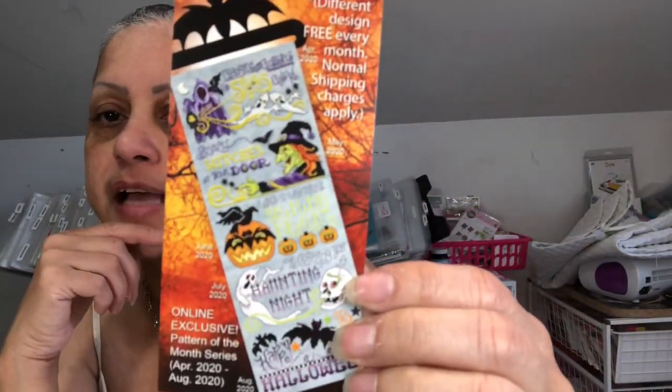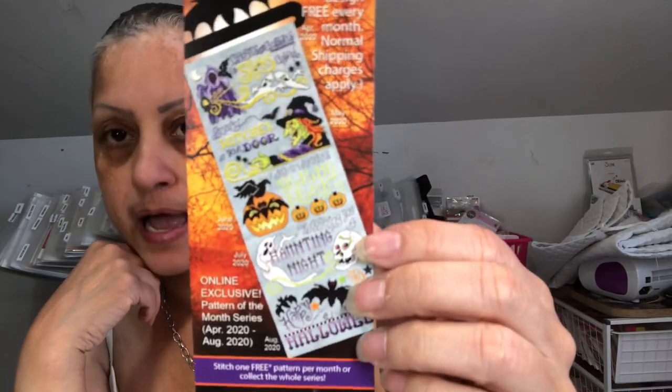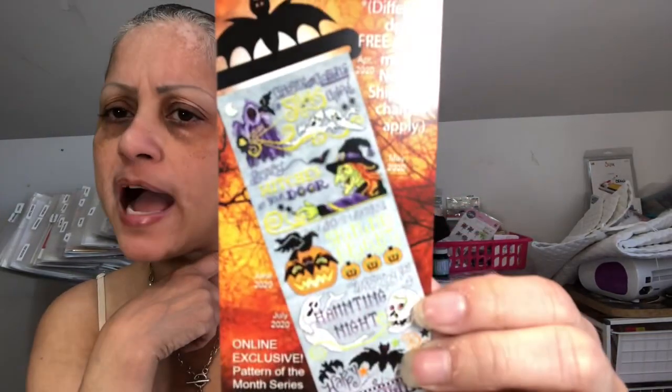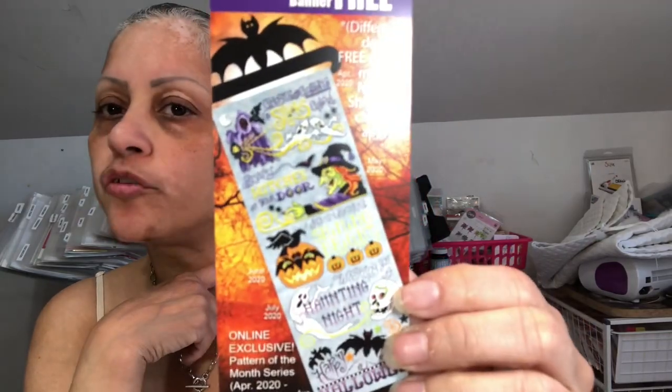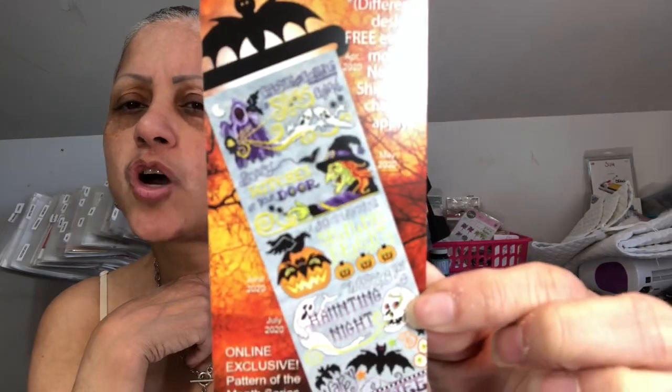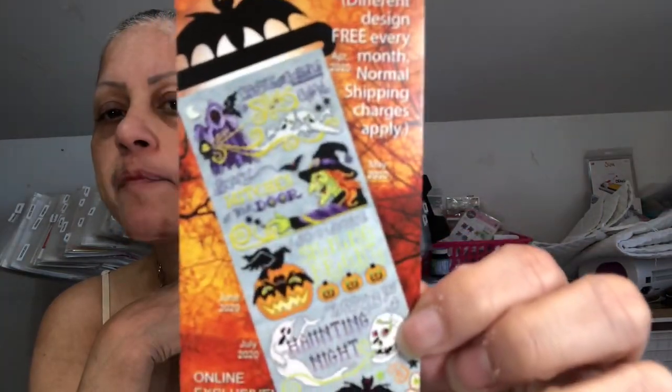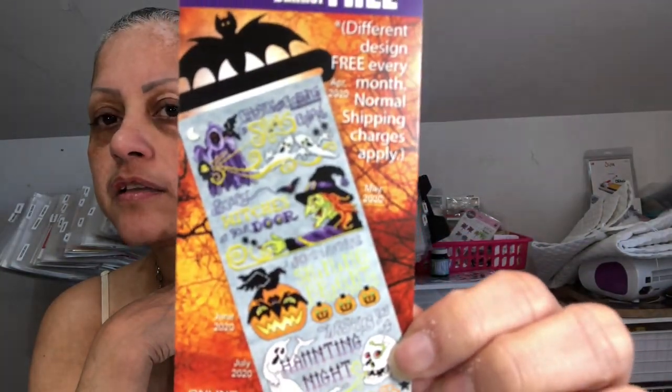I don't know if I'm gonna do it as a banner or I'm gonna do them in a small count, so I could put them as ornaments in the Halloween tree. I want to do a Halloween tree. So I'm gonna do an all year round tree for every season, but I want to start with Halloween. So I might do those in small count and do it as ornaments.